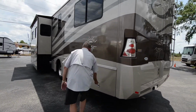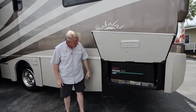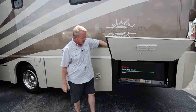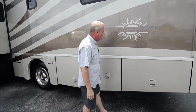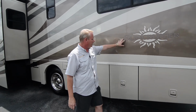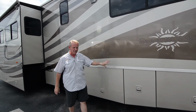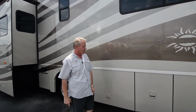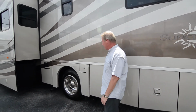Coming around to this side of the motorhome, we've got our own 5500 watt generator right here. We had that running when we were on the inside of the motorhome, so it runs great, powers that air conditioner perfectly. Again, the decal on this side is in great shape. This is of course full body paint. This is not vinyl stickers. Full body paint is a lot easier to take care of than vinyl stickers, and it is in fantastic shape all the way around.